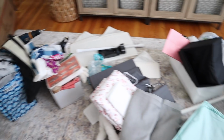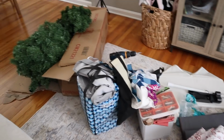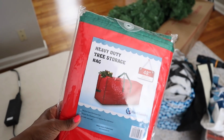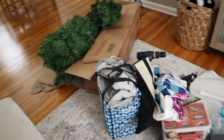So this is everything that was in the closet. I'm really surprised with how much junk was able to fit in here. And as you can see, the box is a wreck for the Christmas tree. But I did purchase this heavy duty tree storage bag, which I think will be a better fit and take up less space in the closet. So I'm going to try and fit it in there.